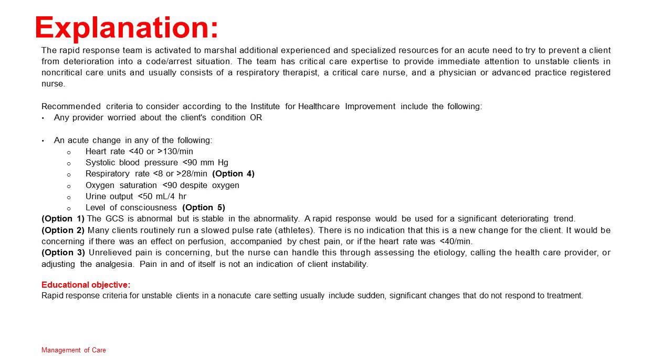It would be concerning if there was an effect on perfusion, accompanied by chest pain, or if the heart rate was less than 40 per minute. Option 3: unrelieved pain is concerning, but the nurse can handle this through assessing the etiology, calling the healthcare provider, or adjusting the analgesia. Pain in and of itself is not an indication of client instability. Educational objective: rapid response criteria for unstable clients in a non-acute care setting usually include sudden, significant changes that do not respond to treatment.